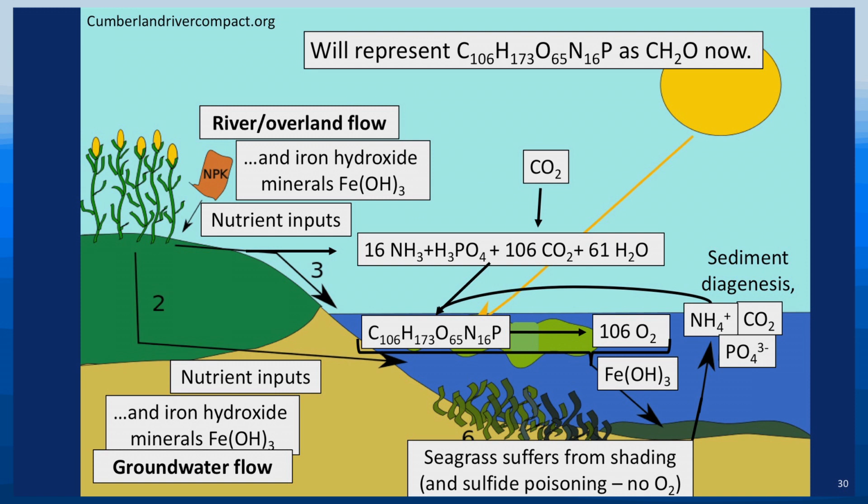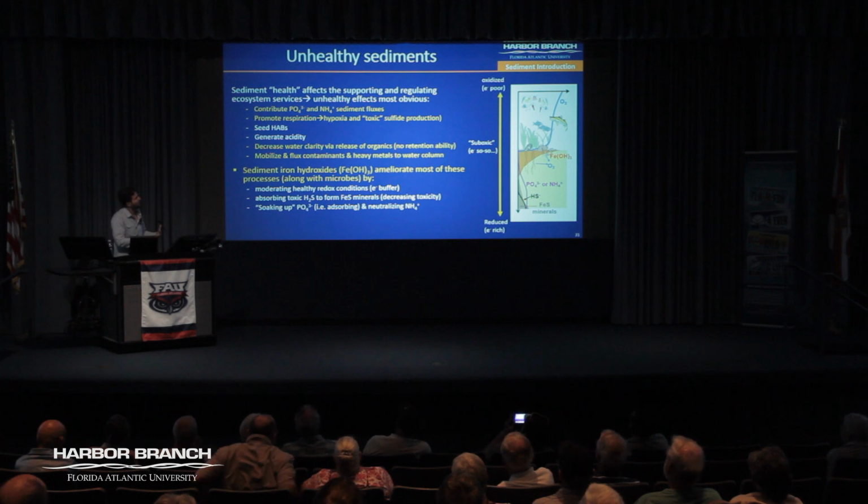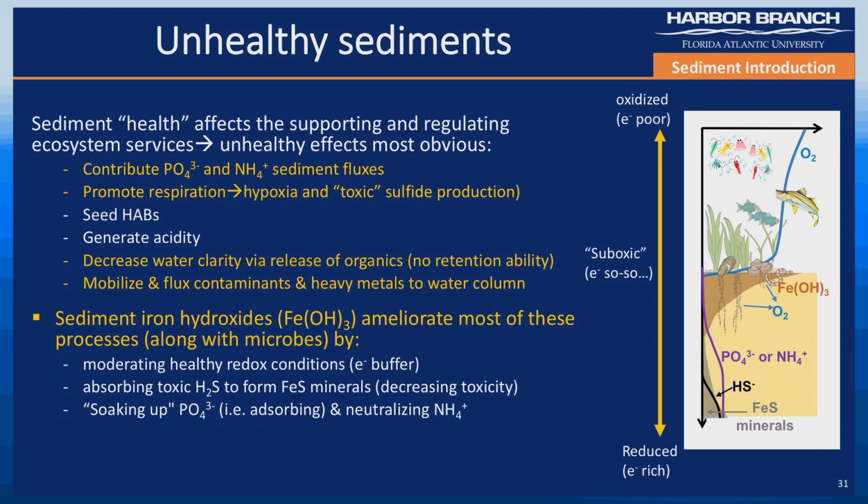So one thing I want to throw into the mix that people don't really think about all that much is iron hydroxide minerals. Now we have iron hydroxides also flowing in from rivers, and they're just going to be sedimenting alongside this organic carbon. So now we have both organic carbon and iron oxides sedimenting together. Now, what do unhealthy sediments do? You have probably heard about these with the algae blooms.